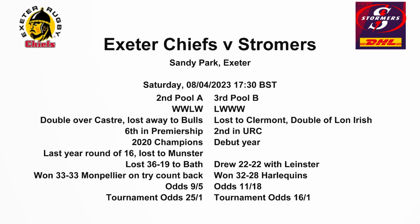Stormers this season, definitely the form team out of these two. Also, Exeter went 100 minutes last week against Montpellier, so they might feel that in their legs towards the end of the game. So it's anyway close. I expect Stormers to come through and win it in the last 20 minutes or so.